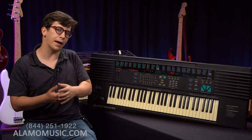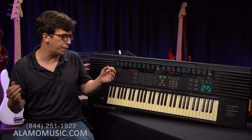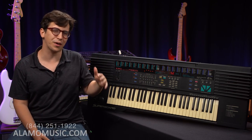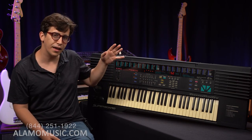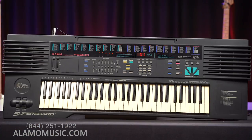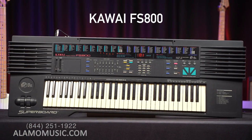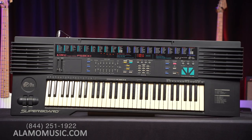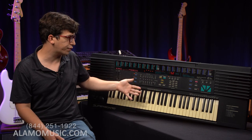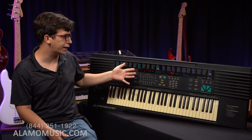And today we're going back into the world of vintage synths. It's been a while since we've done videos on them. And I don't know if this technically qualifies as a vintage synthesizer, but it is definitely an obscure keyboard from Kawai. It is the Kawai FS800, which is part of, I think, their early personal keyboard arranger style keyboards. I don't even know what year this is from. I think it's late 80s, early 90s.